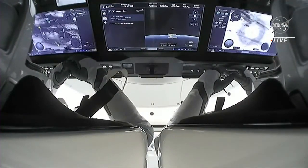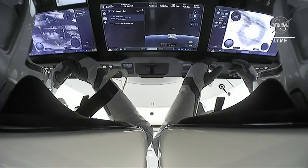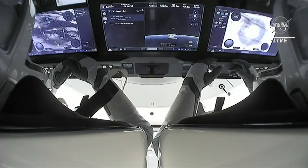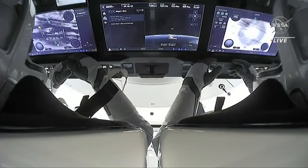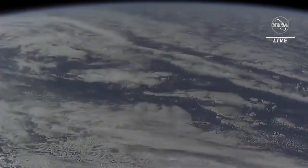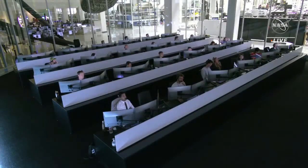So there's a live view inside Dragon Freedom. On the right-hand side would be pilot Bob Hines, and on the left-hand side would be Commander Kjell Lindgren. They'll continue to monitor on the screens inside of Crew Dragon Freedom as they continue the journey back home, but we are hearing that everything is proceeding as expected.